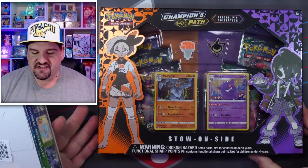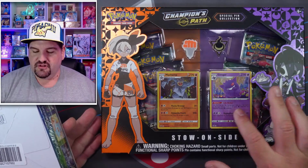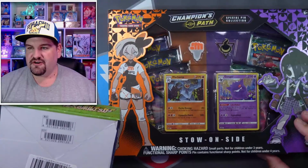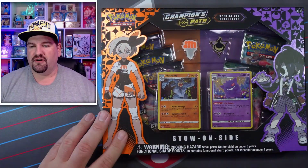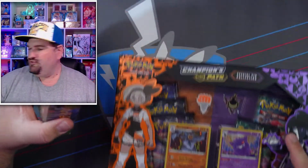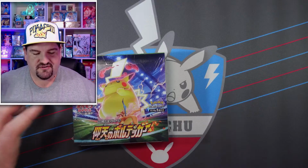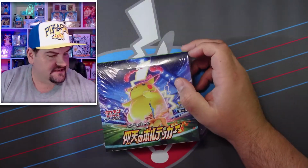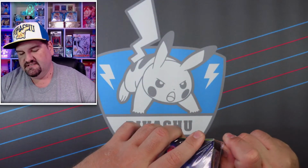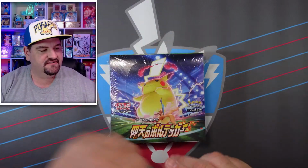Yeah, this is actually, I have not opened this box yet. This will be new to the channel as well. I do love that Gengar. Oh man, that Gengar is so awesome. I am a fan of Gengar. That is a really cool Pokemon for me, so definitely looking forward to getting into that. Let me move this over to the side, and we will get into Volt Tackle here. I did leave my cutting tool, so I'm just going to use random stuff to break the pack open.